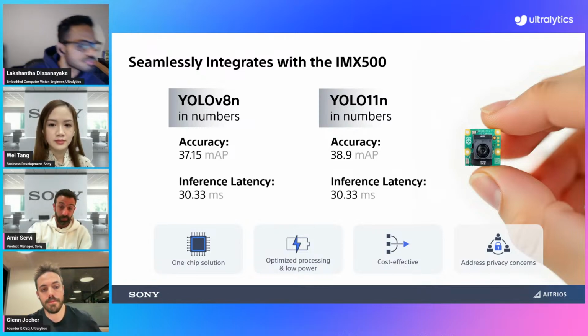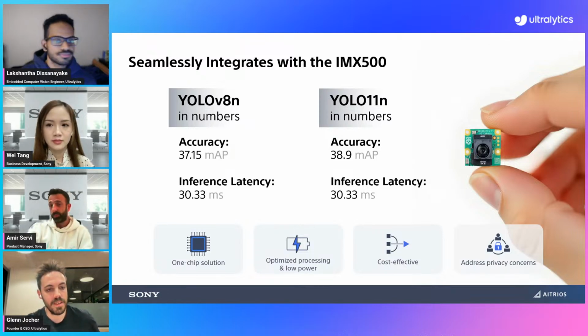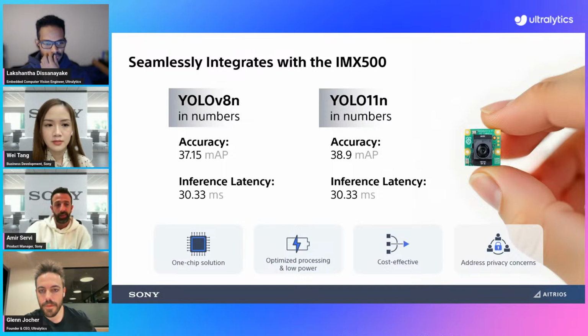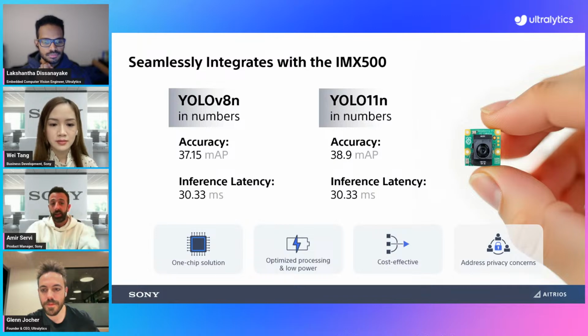So that's real time then. You can get 30 frames per second from this thing, mainly because of things that are not related to the inference latency. Sometimes it gets lower than that, but eventually it's a one-chip solution, so you don't need any additional AI processing unit or a round trip to the server. Everything happens on the sensor.